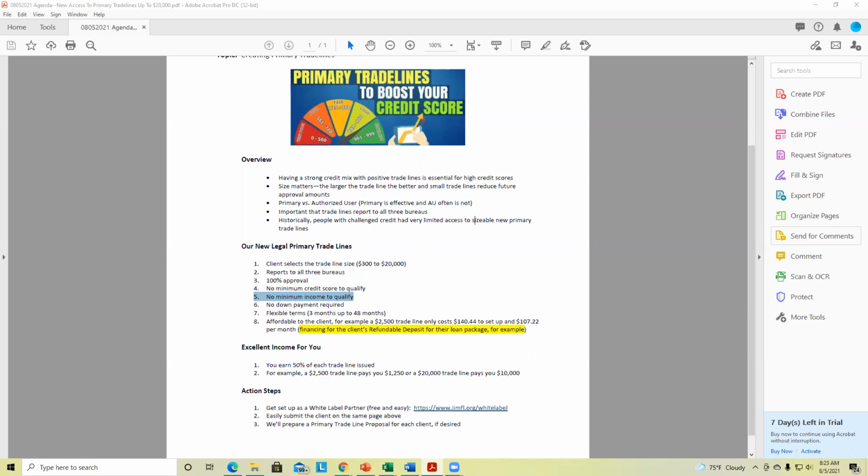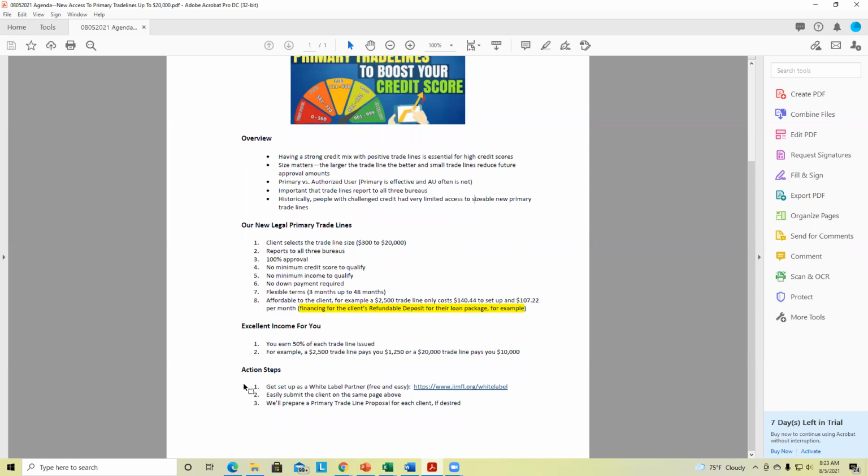Okay, so Helen's asking, from an implementation perspective, let's dig just a little bit deeper. Obviously what you need to do first is become a white label partner. If you're not, Helen is, so check that box. Next, Helen needs to submit clients through the white label portal, which she's obviously been doing and will continue to do.